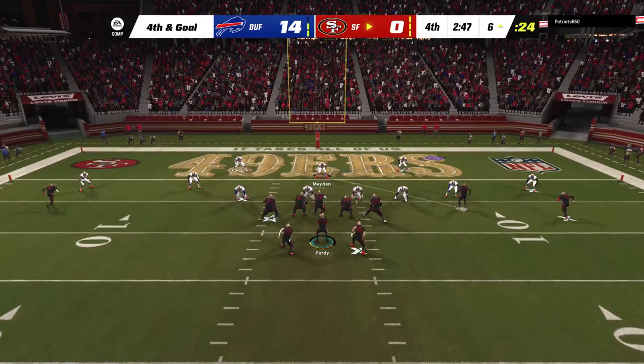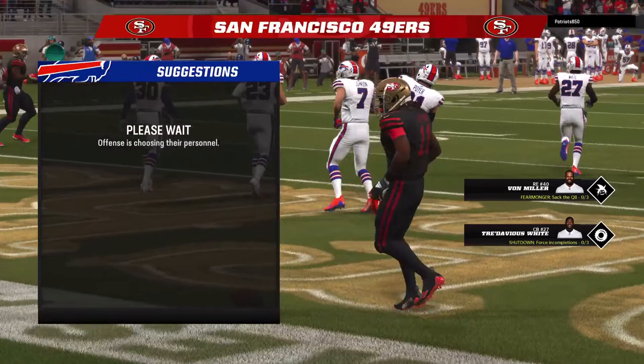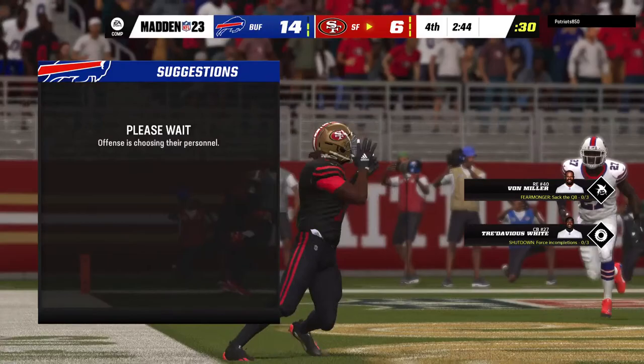Purdy, big 4th down play. That'll be caught by Ayuk. Touchdown, 49ers. It's a 6-yard touchdown pass. And the Niners are finally on the board here in the 4th quarter. So how about that for an answer? They get the touchdown there, and it's back to a one-score game here in the fourth.